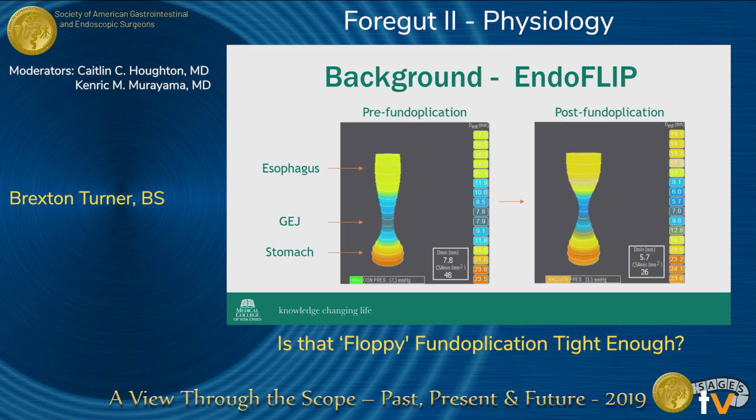So here's another picture of what the endoflip can show us intraoperatively. On the left is the pre-fundoplication. On the right is the post-fundoplication pictures. And as you can see, the esophagus is towards the top, the stomach's at the bottom, and the contour in the middle is where the GEJ is. Comparing the left to the right, you see that following a fundoplication, you have more of an hourglass shape, and in this case, the GEJ decreased in size to give you more of a competent reflux valve here.